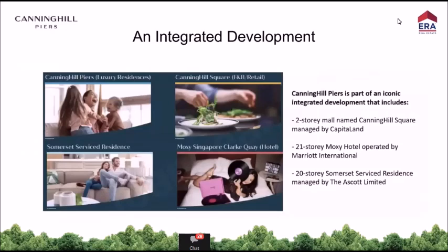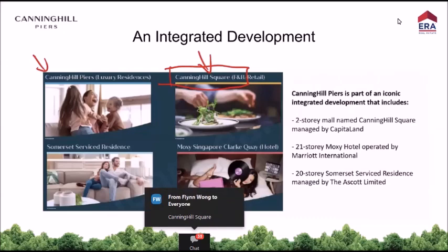Integrated project, right? So what you need to take note of is, residential, we have Canninghill Piers. The shopping mall, we have this. Everybody, can you just help me type out Canninghill Square inside the chat group, so that you will remember it? The easier way is for you to spell out Canninghill Square. Then everybody will help one another remember this F&B retail experience that we are going to experience in 2026. Service apartment by Somerset, and also Moxie Hotel.